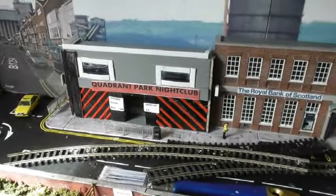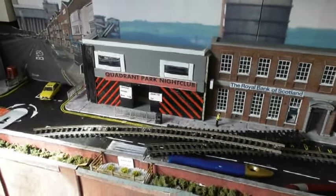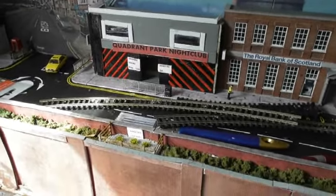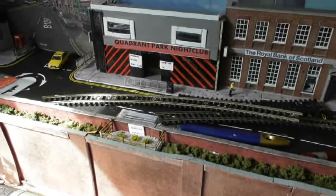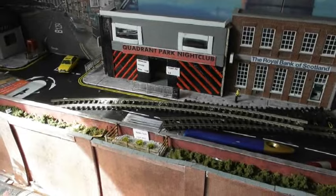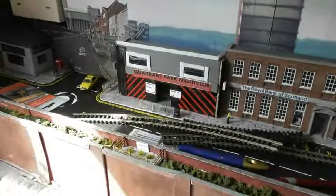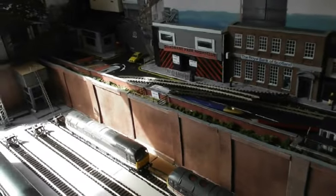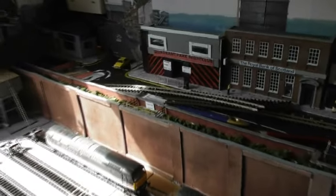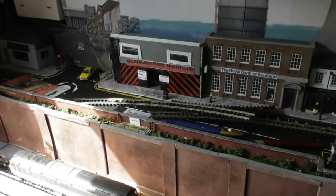Now, when the street scene comes to get rebuilt with a new road surface rather than the wood that you see there, the Quadrant Park will get rebuilt and I'll make it look a hell of a lot better. Same idea though, but it'll look a hell of a lot better than what it is right now. So that will happen at some point, but that's well into the future.